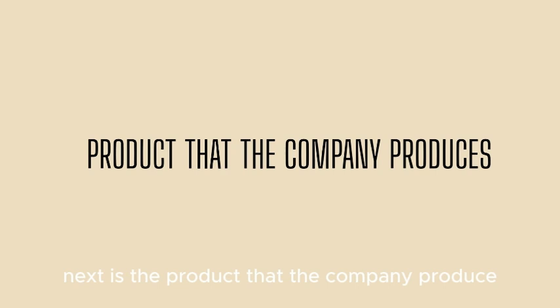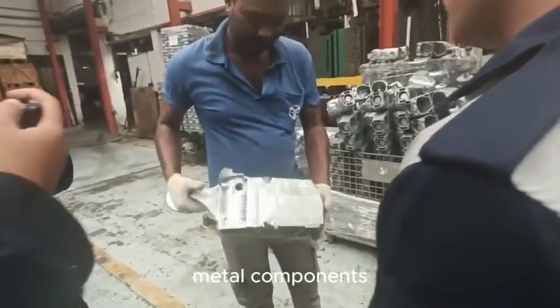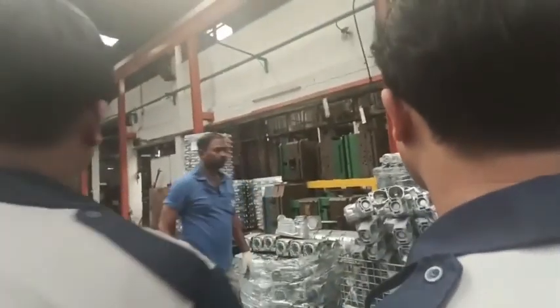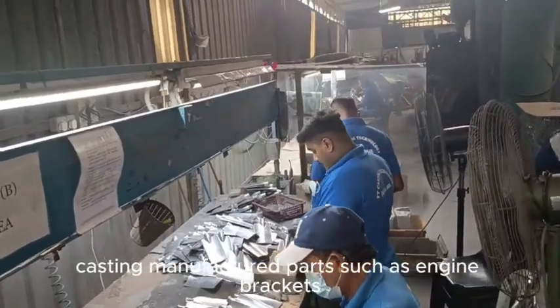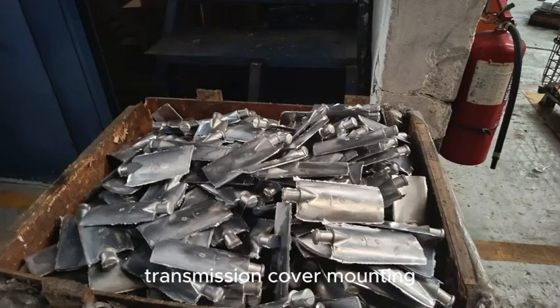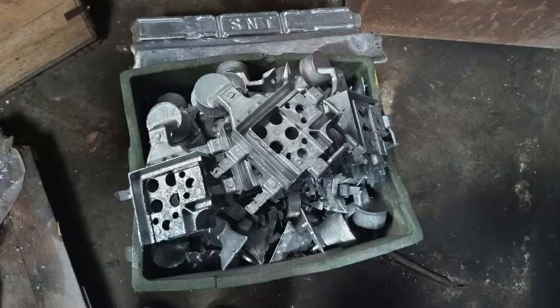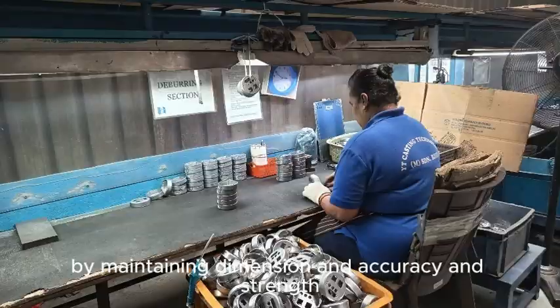Next is the product that the company produces. The company produces a wide range of high-quality metal components designed to meet the demanding needs of various industries. In the automotive industry, YT Casting manufactures parts such as engine brackets, transmission covers, mounting housings, heatsinks, and support arms. These components are made to endure harsh operating conditions while maintaining their machining accuracy and strength.